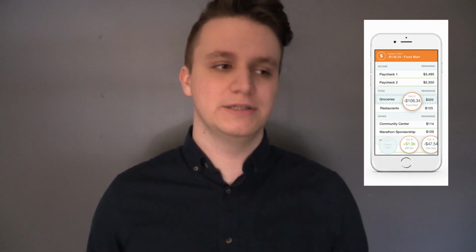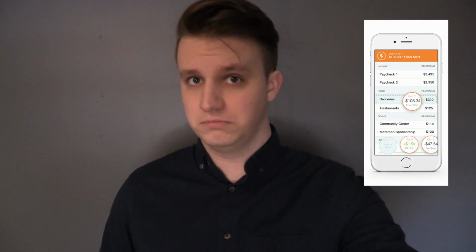EveryDollar is the app that Dave Ramsey's company built. It's a complete budgeting app, and it is kind of intuitive. It has a sleek interface, which is very nice. One thing that I really like about EveryDollar is that the categories are pre-built and you can pretty much just set your budget how you want to.